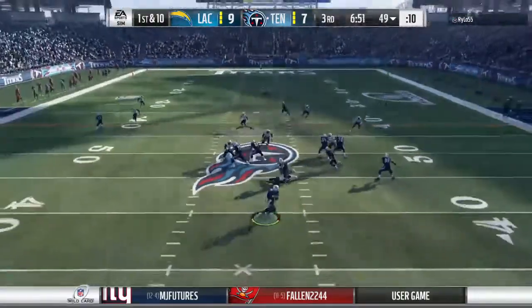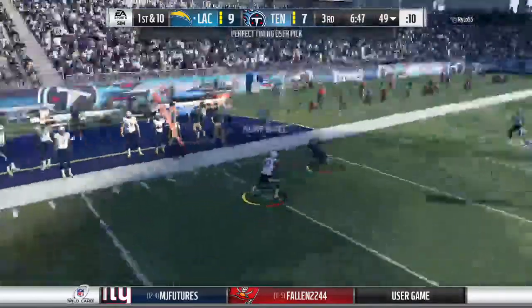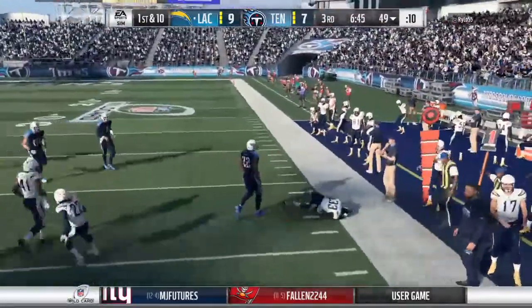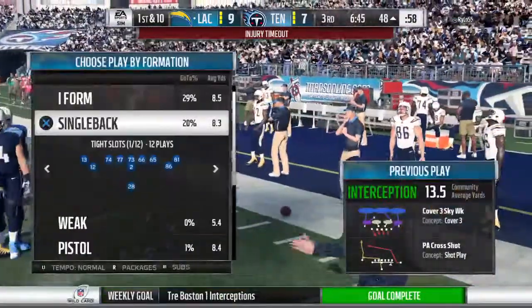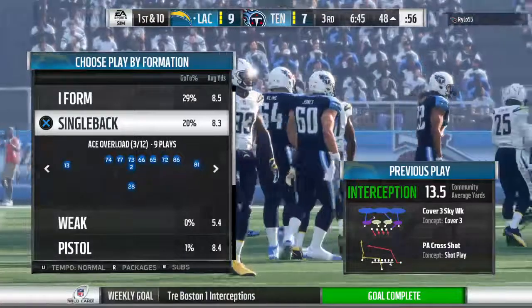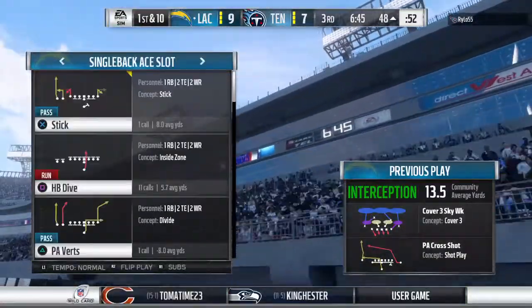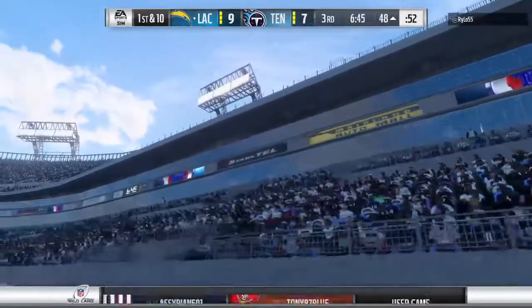Now a play fake here on 1st down. Looking to hit Matthews, but it's intercepted. Picked off by Trey Boston. And he'll take it across midfield and down to the 48-yard line. And now time is called as we've got an injured Charger down there on the field. While the trainers take a look, we'll step aside.